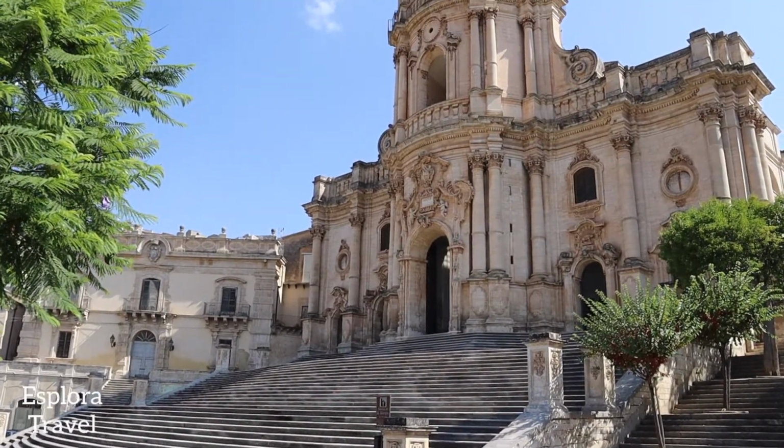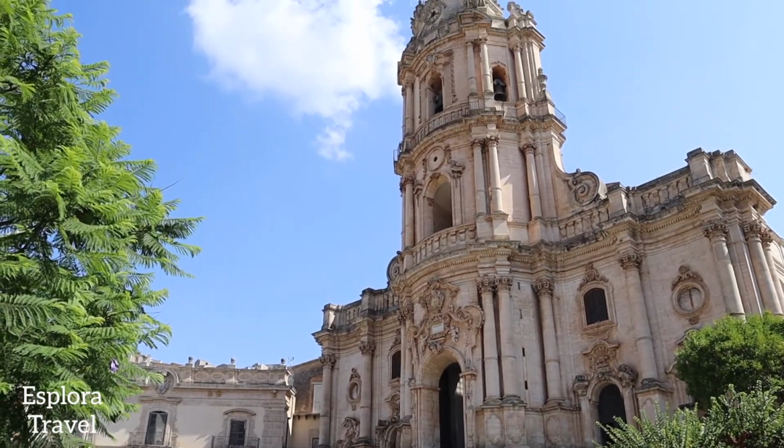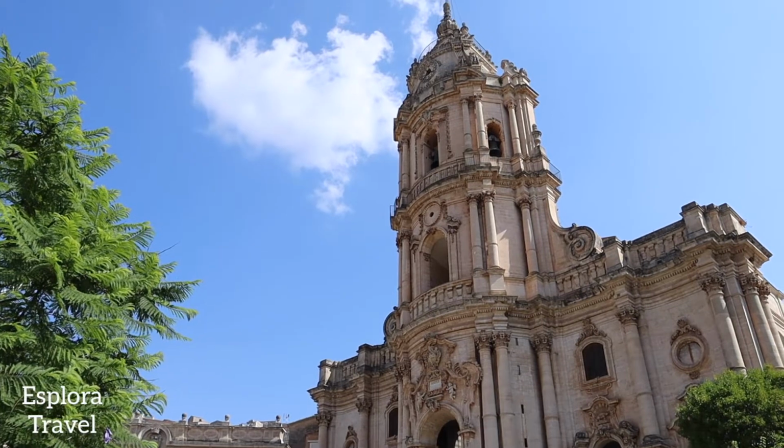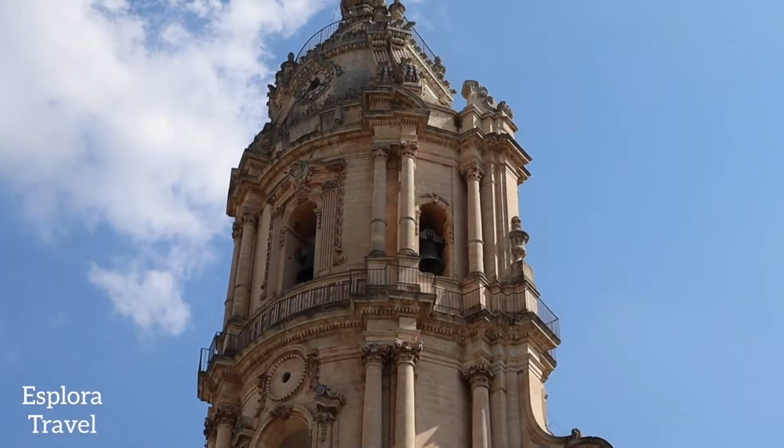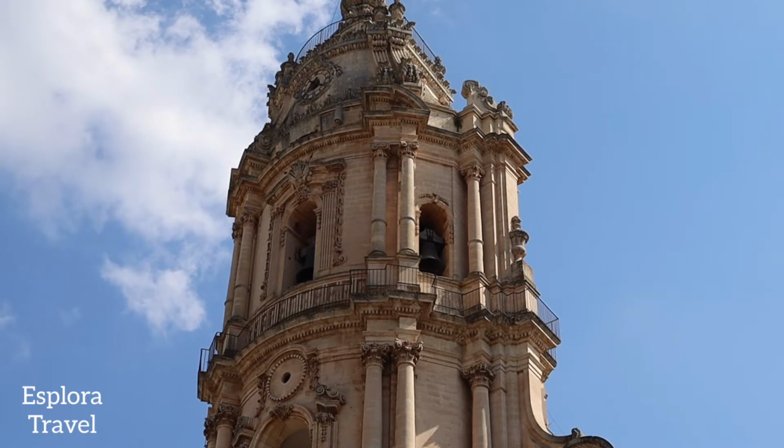This here then, the Church of San Giorgio, designed and built by Rosario Gagliardi. And notice also the bells set into the facade. This was different from the rest of Italy, where the bells were invariably set inside a campanile adjacent to the church.